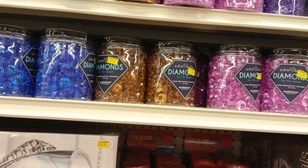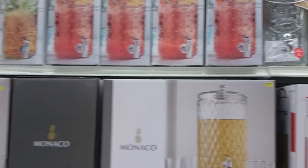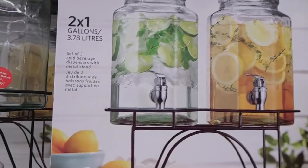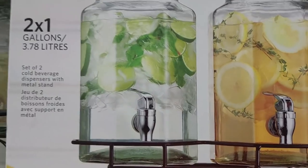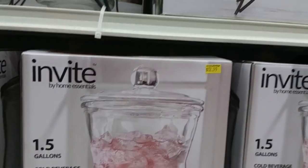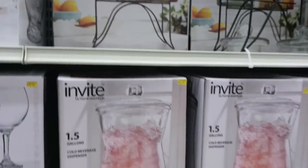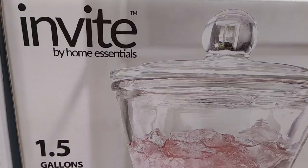Diamonds. Diamonds are a girl's best friend. Set of two cold beverage dispensers, $20. Oh, that's a nice one there. Home Essentials, that's Walmart's brand, isn't it? I think so.